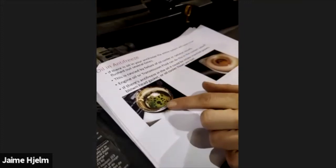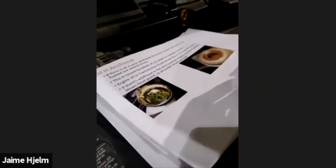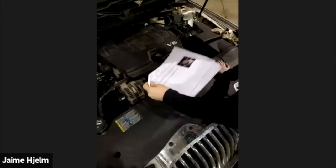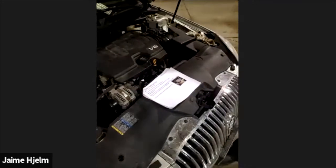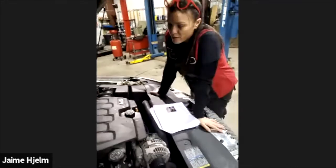But this does happen, and again, it's not good. So we're going to go to power steering fluid next, which not all cars have today. Some cars are electric, so they don't have power steering fluid. It's all an electric system.